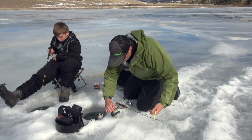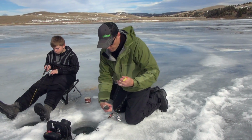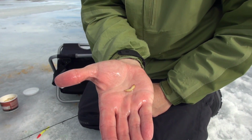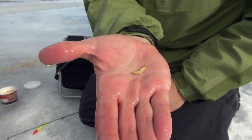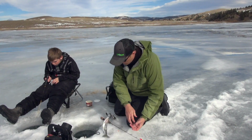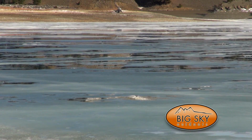Oh, I got wrapped around in that cord. Good. You know, another thing too that we just switched up in the last maybe half hour or so is now we're fishing waxworms instead of mealworms. And, you know, just doing just as well as what we did earlier in the day. So, there he goes. Fun, man. Lots of good fishing.